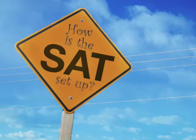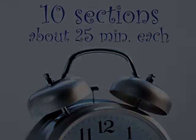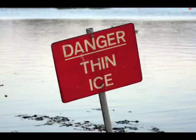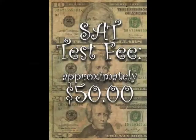How is the SAT set up? There are 10 sections, alternating sections of math and reading, plus 1 section of writing. Most sections are 25 minutes. Should I guess on the SAT? There is a slight deduction for wrong answers, so guess only if you can narrow the choice to 2 reasonable possibilities.